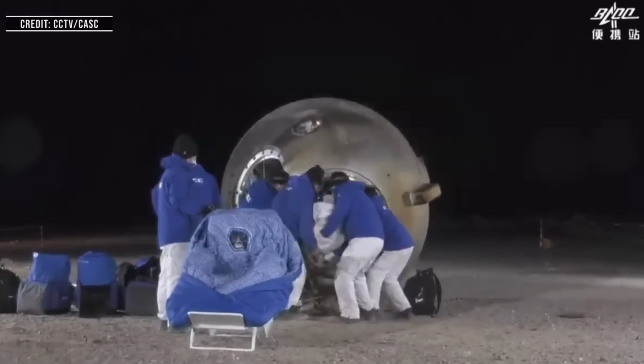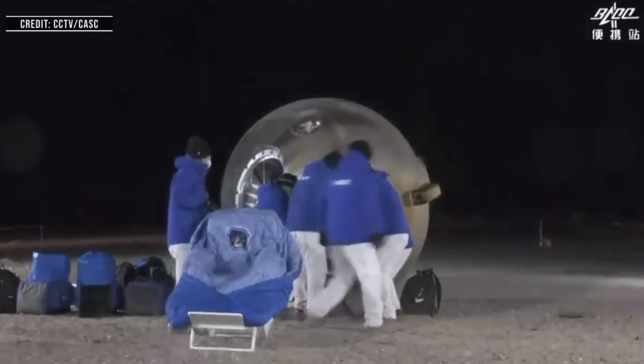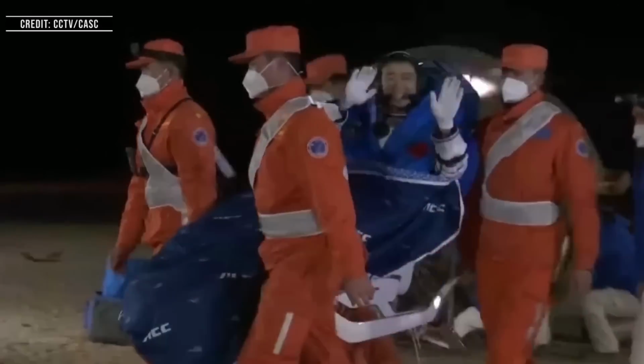In their short 6-month stay, Tiangong went from a single Tianhe module to a fully completed space station, a testament to the fast rate at which the Chinese space program is moving.